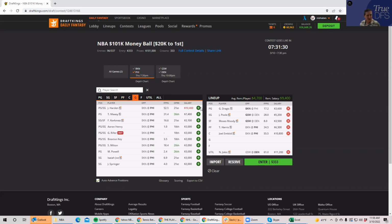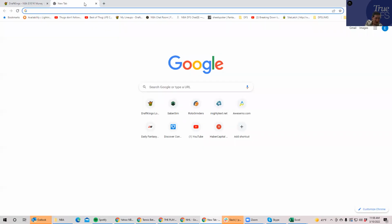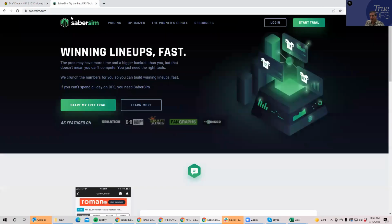And I don't need to fill the rest of this in. So the point is that you can definitely get to both Embiid and Jokic on DraftKings and make it work. And maybe that's what you're supposed to do. Just for fun, let's do a SaberSim build and just see, given, and again, these are projections as of now, they're going to change.